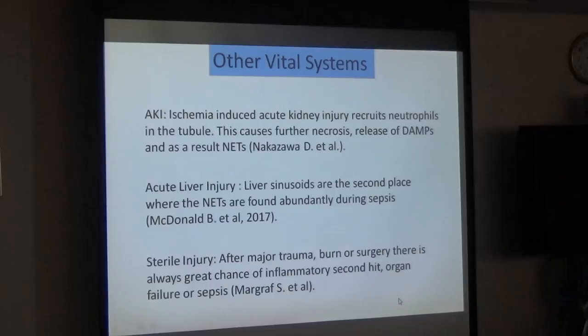And in case of sterile injury, like surgery or trauma, burn, there is a great chance for an inflammatory second hit. So in these cases, it releases more NETs, and these NETs further deteriorate the situation if it is uncontrolled.